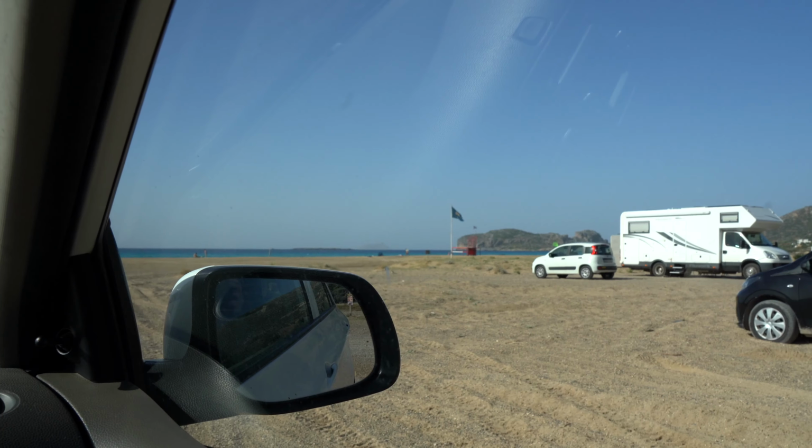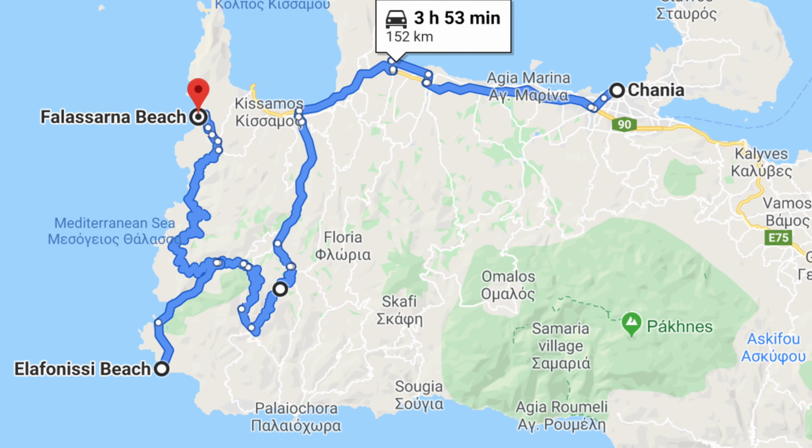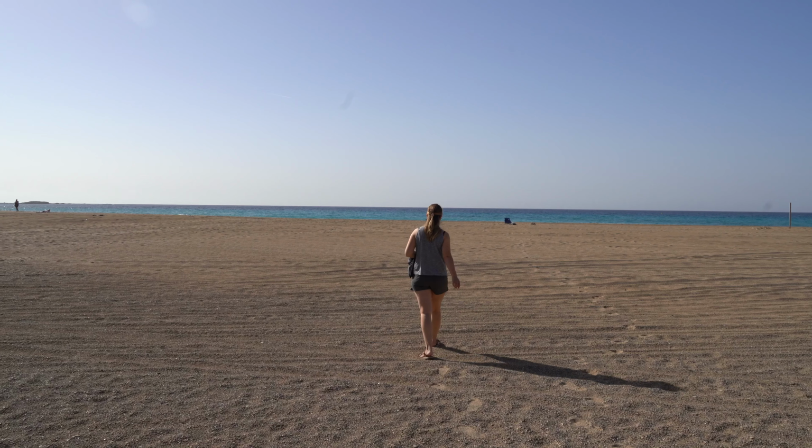We did it. We made it to Falassarna Beach. The water still looks crystal blue. Still lots of mountains. It looks great. I see a couple people sunbathing, but once again, we have the whole place to ourselves. It's getting a little later in the day. We have spent 3 hours and 45 minutes driving so far today, and there's still an hour back to Chania where we're staying. Let's go check it out.